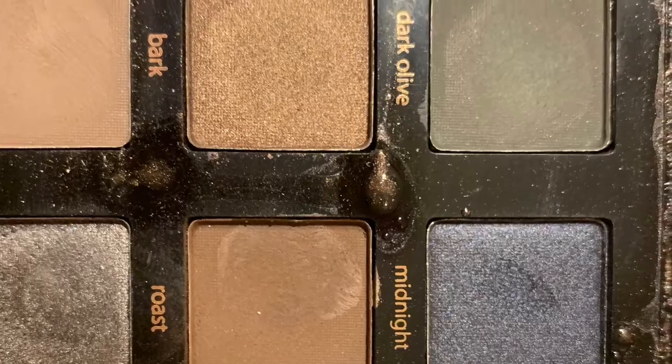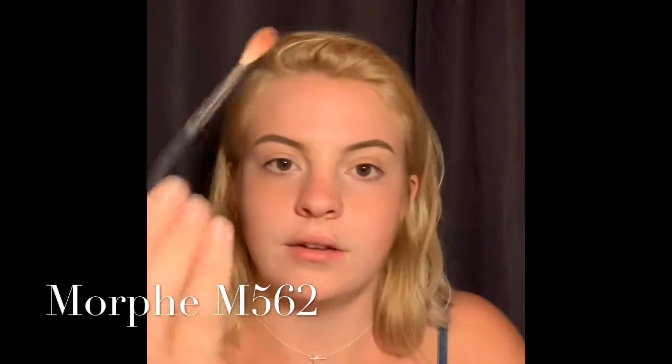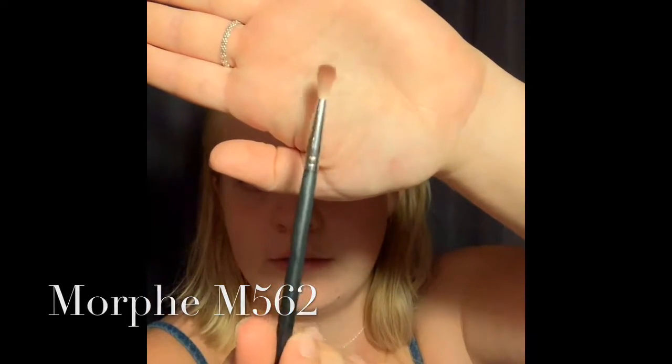Now I think I'm gonna dip into the shade Roast right here. It's not a shimmer, but it kind of looks shimmery. So we're gonna try it. I'm gonna take it on the M562 little tiny focus. There we go. I'm gonna dip into Roast, and I'm gonna be not super generous, but pretty generous with that color and really try to deepen up this look, add a little bit more dimension to it. See, I'm not mad. I'm not mad. First go round, I can make it work.